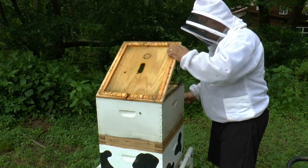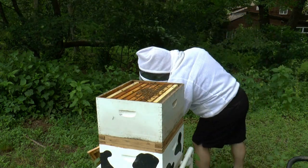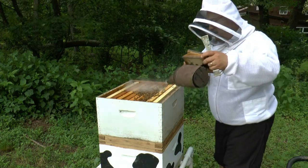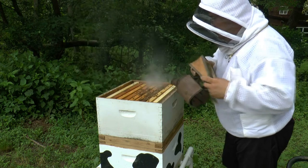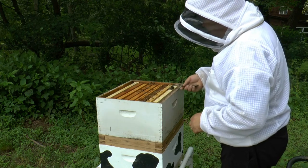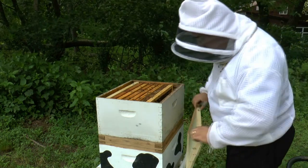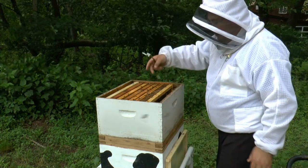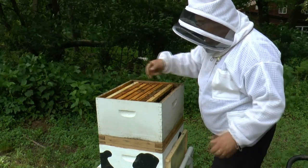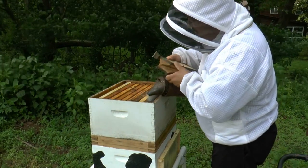Just gently gonna take this top off and set it over here out of the way so I'm not gonna kick it. Can I kick it? Yes, I can. A little bit of smoke just to let them know I'm coming. You can see this first frame is empty, nothing here, just foundation. That's okay. Now what I had is a frame of brood, maybe some honey and pollen, and somewhere in there was a queen cell or two. That's what this box started out with a little bit ago.